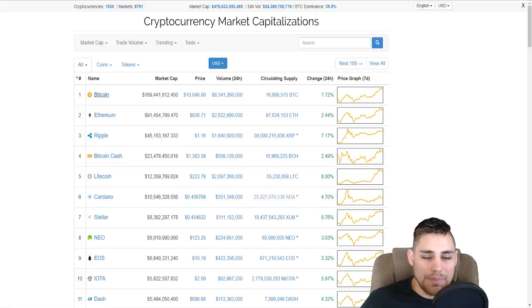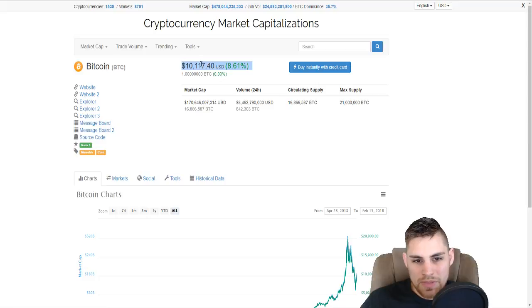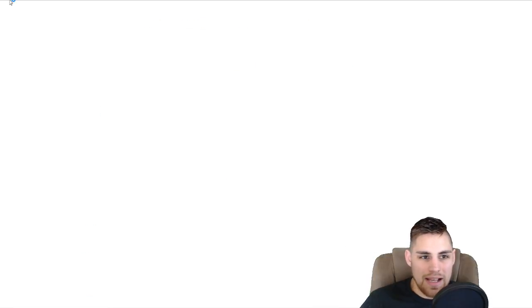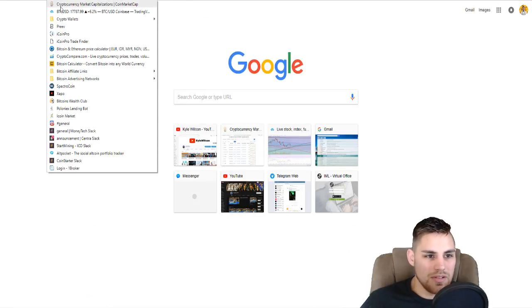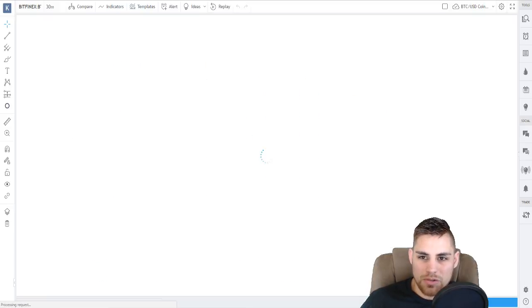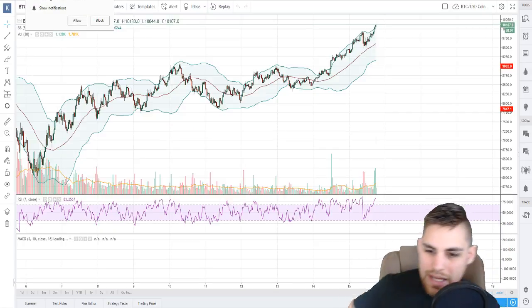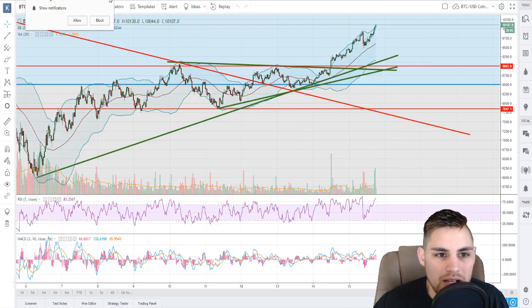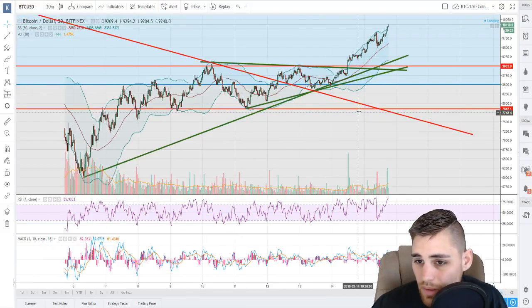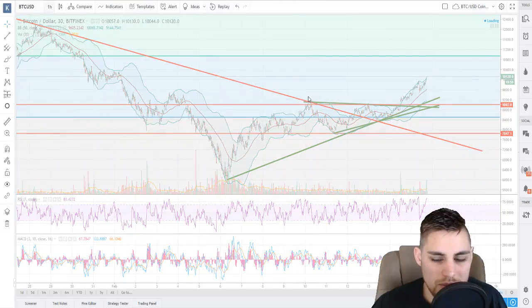It actually may be sooner than that, because Bitcoin at 10,000 has broken through right now. Let's just pull up the Bitfinex chart, because they're one of the largest volume exchanges. They're like the number one volume on Bitcoin over a 24-hour period. You may or may not like Bitfinex, but they have tons of volume. So we'll see. 10,000 is a huge psychological barrier to break through.